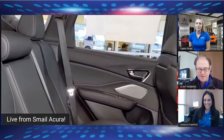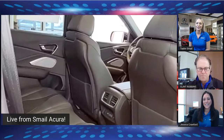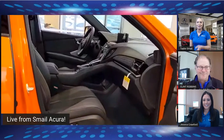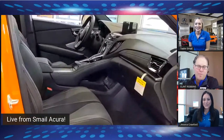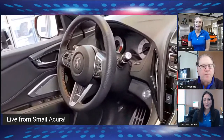You want to tackle that, Jess? Lane keeping assist, proximity sensors. It will brake for you if you're getting close to a vehicle, and it will tell you when to stop. I know. The braking something. I have an RDX, and I definitely need that sometimes. Sometimes you're not paying attention. Sometimes when I'm busy in the morning. I've definitely utilized the safety features that they have. They're really great.